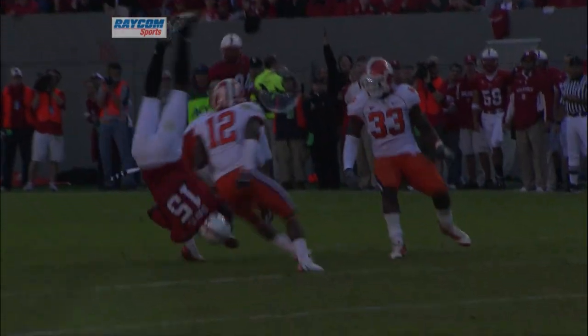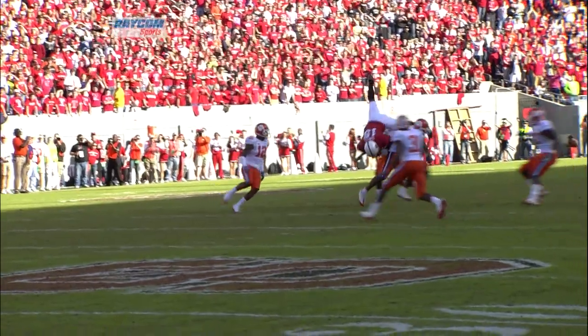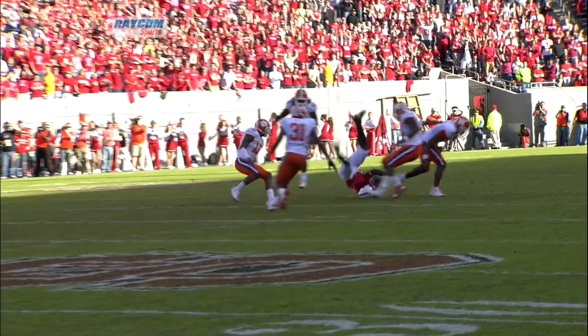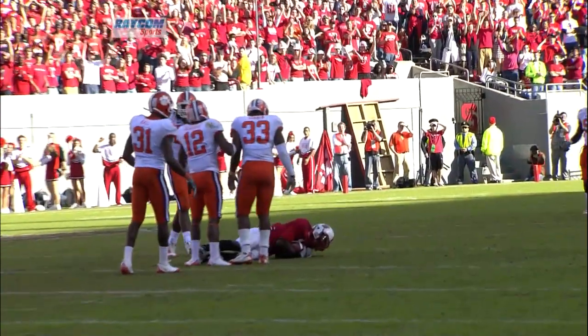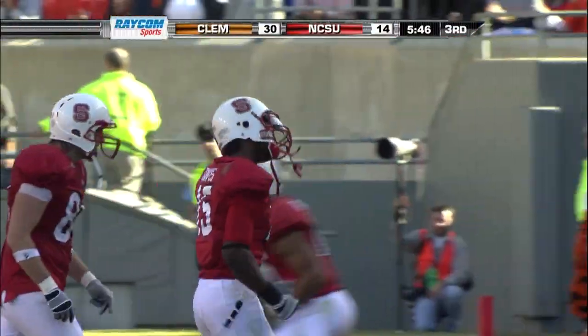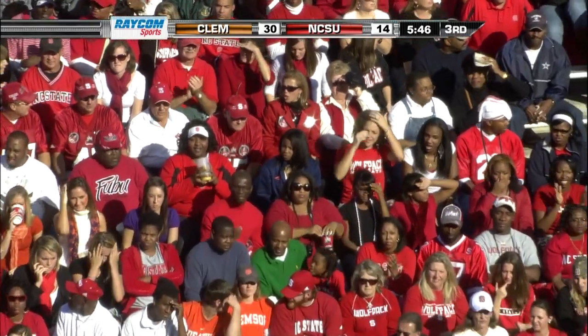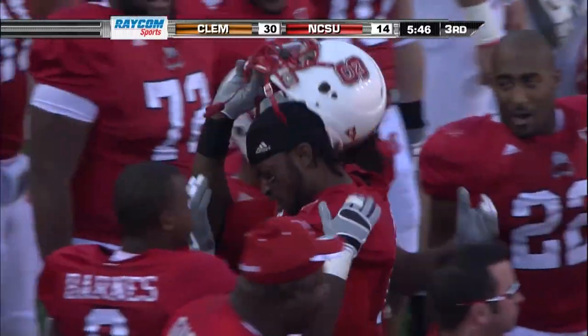Total focus, concentration, and then a tough landing. Well, on the side of his hat, too, but he's up. He's up. Yeah, but he held on. Oh, my goodness. That's the one that makes parents cringe. But it's a big-time catch, his 20th of the year. And Davis will come to the sidelines. If that's not inspiration for an offense.